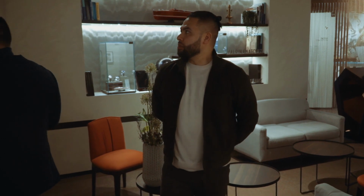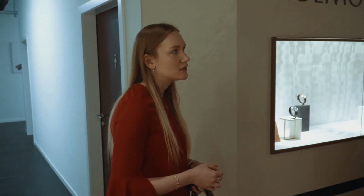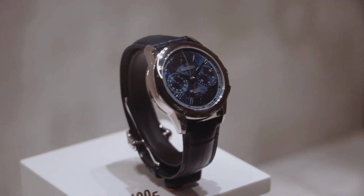What would you estimate the annual production for Atelier de Monaco? I would say 50 or something like that. Even less. Wow, that's very small.